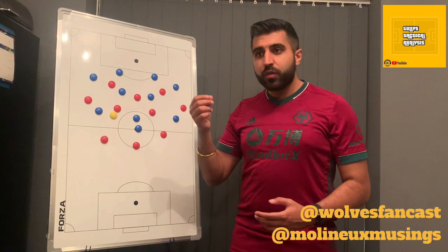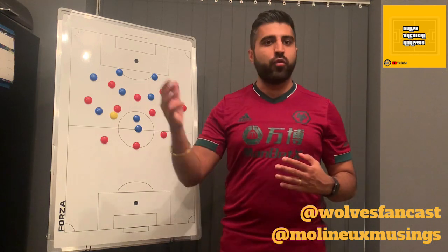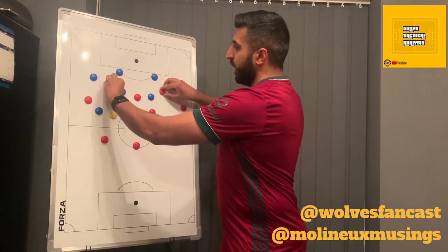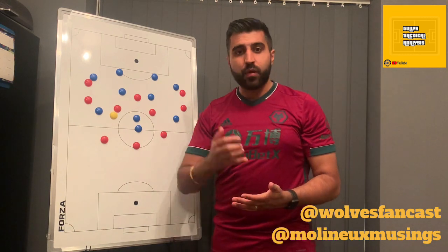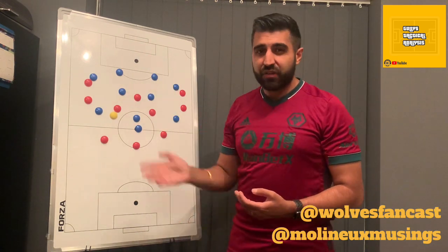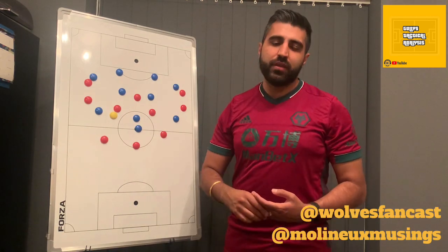But the other interesting thing, and it clearly seems to be the way that Bruno wants us to play, he's not siphoned Traoré out onto the flank like we would have been under Nuno quite often last season. It was very much our two wide men really were playing wide, Neto on the left flank, Traoré on the right flank, and then the plan would be get down the wing, beat your player, carry the ball 30, 40, 50 yards at a time, get a cross in, and almost hope for the best, getting Dendoncker on the end of things.